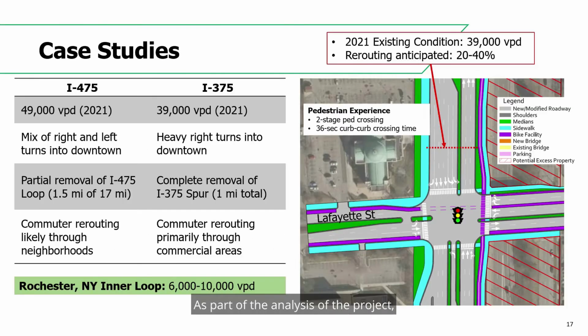As part of the analysis of the project, we have looked at similar projects to gain an understanding of how I-475 compares to other facilities in similar areas. This slide shows case studies of other freeway removals. Where the I-475 project has 49,000 vehicles per day in 2021, I-375 has 39,000 vehicles per day in 2021, and the Rochester Inner Loop project had 6,000 to 10,000 vehicles per day.